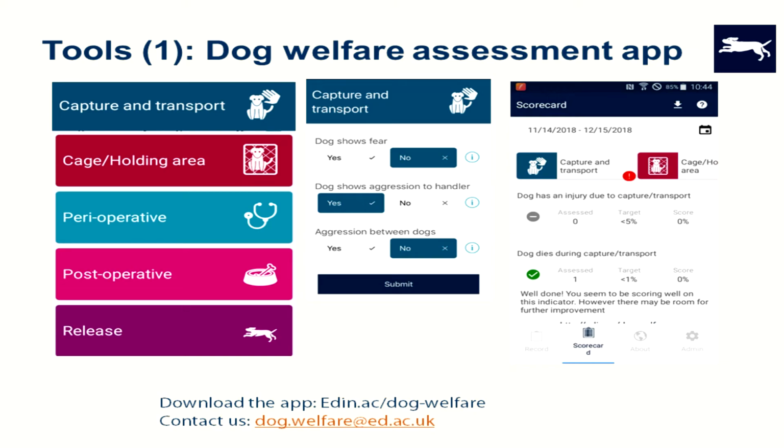So one of the things that we've developed, and this is something that we would like to seek feedback on from the community, is a welfare assessment app. Apps are really trendy at the moment. It's very simple. It's very easy to use. It's, I would say, a balance between scientific robustness and field practicality, because you can have the best science in the world, and if you can't use it in the field, then it becomes cumbersome and useless.